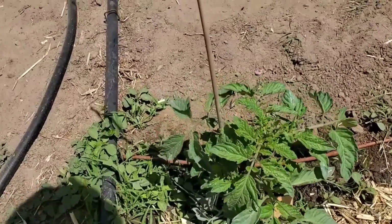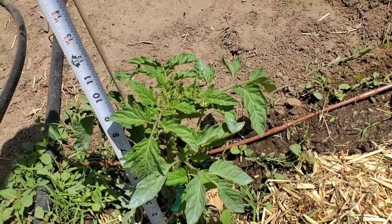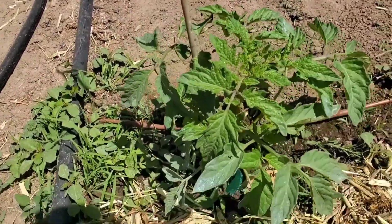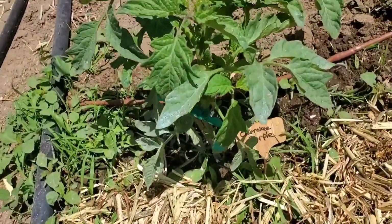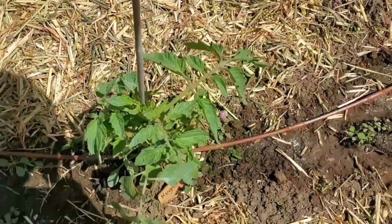And I got the Cherokee Purple. It's up to 10 inches. Yeah, it's a nice solid 10 inches. It's a real solid plant though. This is my nice mulch. Top secret. I don't give away ancient Chinese secrets of what I use for mulches. Unless you know, then you already know.